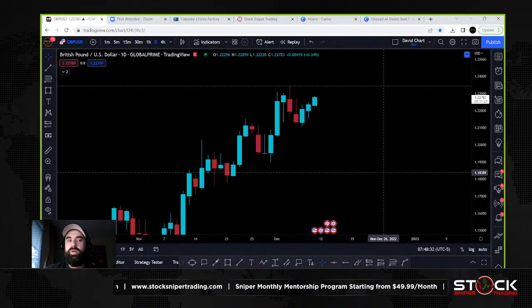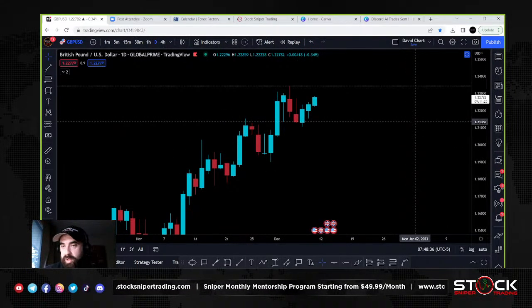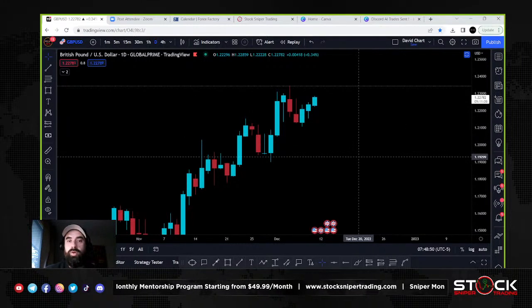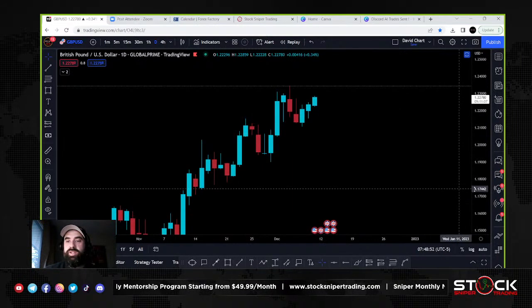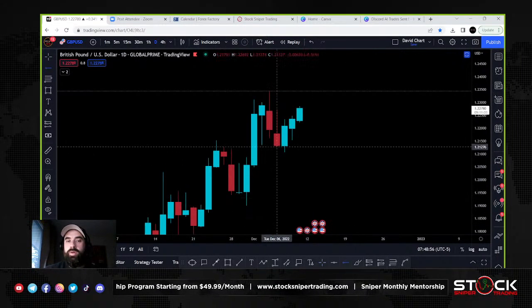Okay, and you can see what's going on here. Ever since GU found that nice bottom support here, breaking that roughly 1.2100 to 1,000, you can see it's had a nice big push for the continuations. All right, so let's see here. We get some daily support and resistance and start to do some GU, okay?